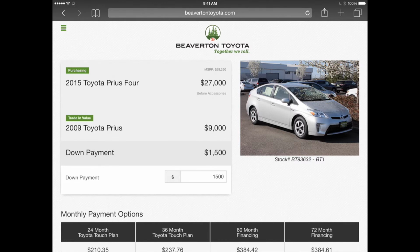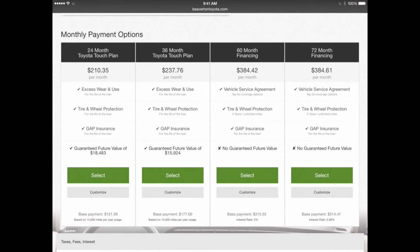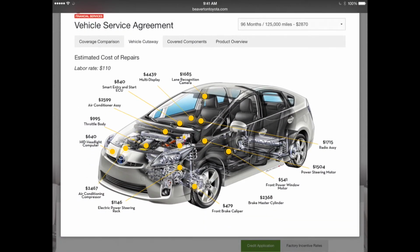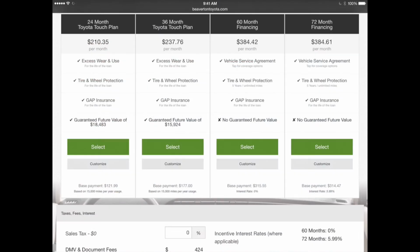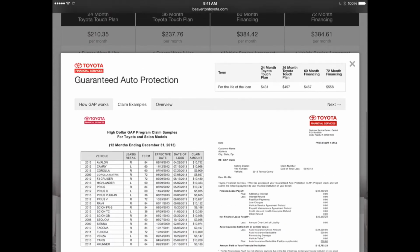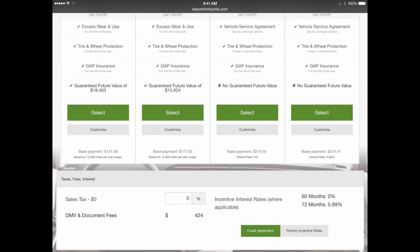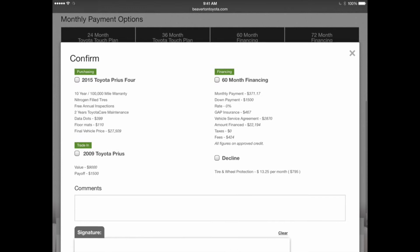Going back to the payment portion of the presentation, if a customer has any questions about a finance product, each one of these can be tapped to bring up a more in-depth presentation. A customer can select all products using a green button, or tap Customize to opt out of, say, tire and wheel. Again, the payments update immediately.